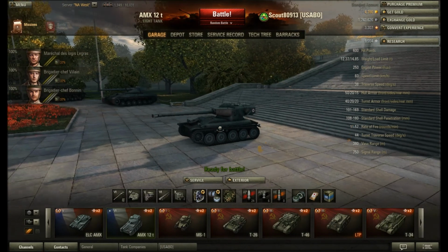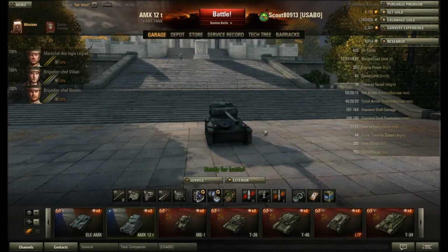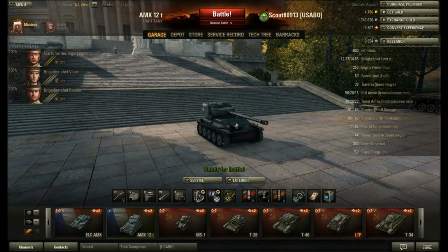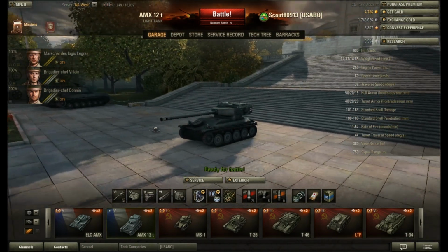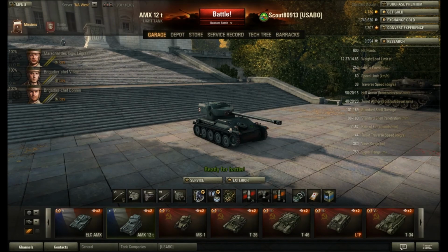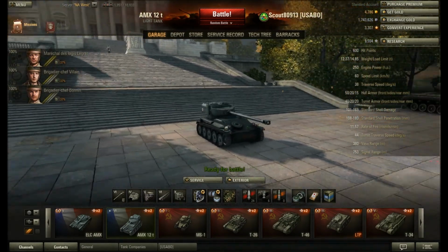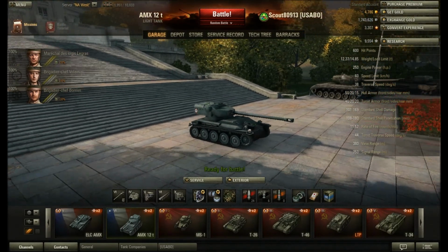I'm not going to spend a whole lot of time reviewing this tank. It's pretty simple. It's got 600 hit points, weighs in at 12.37 tons in its current configuration, and it's only got a 250 horsepower engine, which means that it has a significantly lower horsepower to ton ratio than the ELC AMX. It does get up to its top speed of 60 kilometers an hour, but its acceleration is nowhere near as good as the ELC.